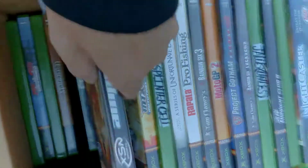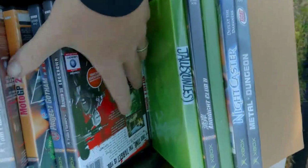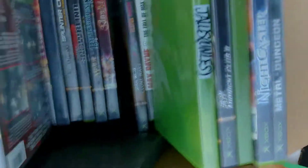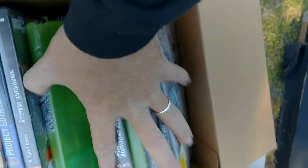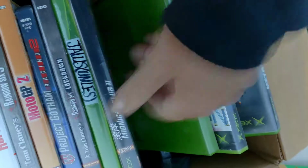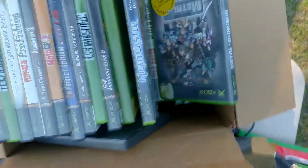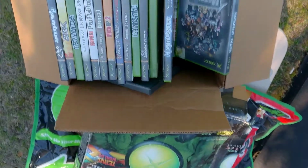All Xbox games. Whole box of Xbox games. I gotta get through all of this stuff, but it got buried, and I haven't been able to find it for months. So now I can get to it. Now I'm gonna have to go through all this gaming stuff. Some of the first stuff I sold that got me started in this business was the gaming stuff.